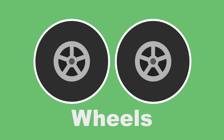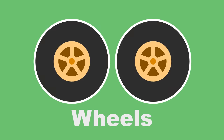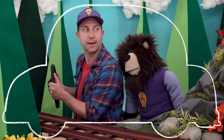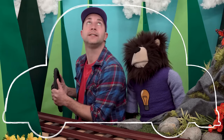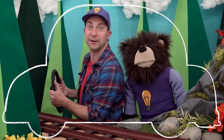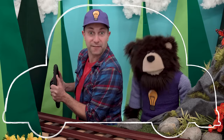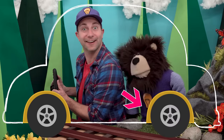The wheels turn around and around to help move our car. These wheels have two parts, the outer rubber tire and the inner metal or plastic hubcaps. Where should we put the wheels? Do they go on the top of the car? No, I don't think so. They go on the bottom of the car, right here and here.